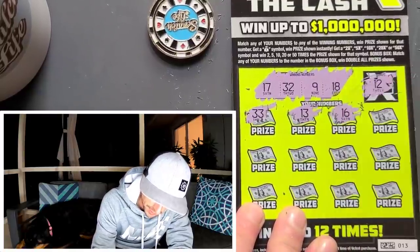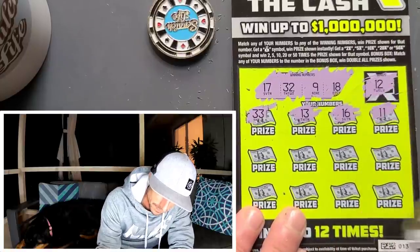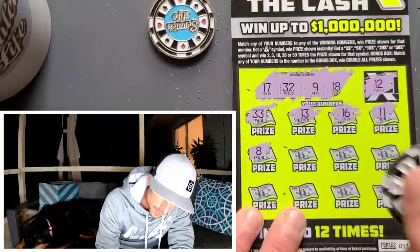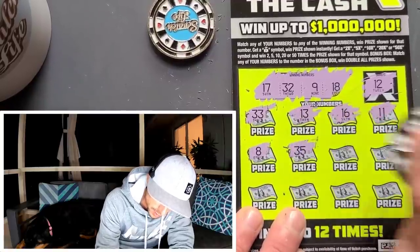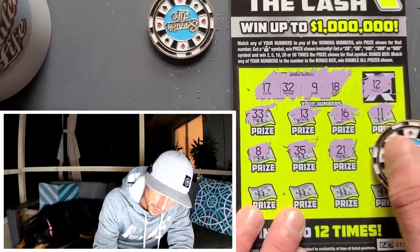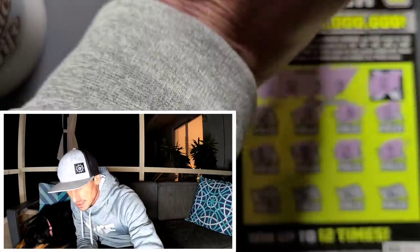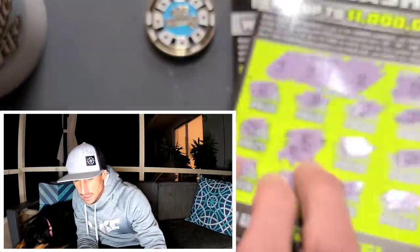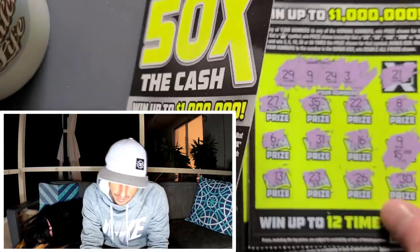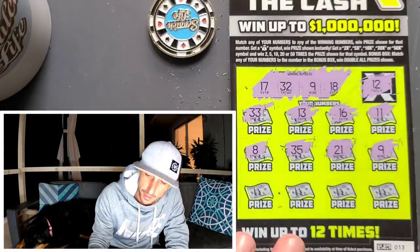13. Double check that it's not a 17. Too bad they made it rough to scratch. And I don't know why they do that, because it's not like they're new to making tickets. Boom, we got a niner again. Guys, it's the same as two tickets ago. Niner in the same spot. So hopefully it's a better one. Hopefully it's a better niner. We get a good niner.